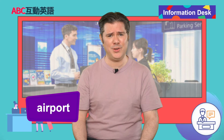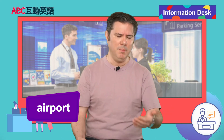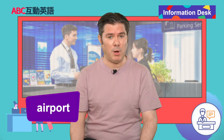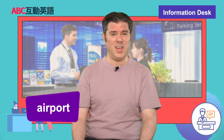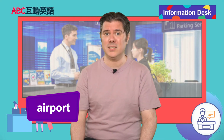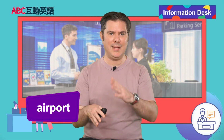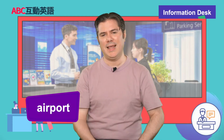That's where you go. In Taiwan, Taoyuan International is the biggest airport, but they have smaller airports in other places, and there's a really small one on Green Island. Have you guys ever been to that airport? Man, that is a small airport. Very exciting to go to. Whoa! Anyways, so the airport is where planes land, take off, pick up passengers, that kind of thing.